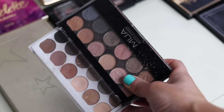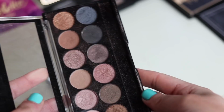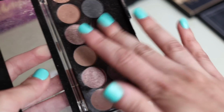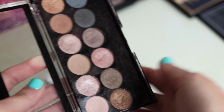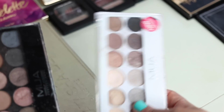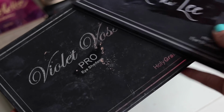I never use them and I feel like someone else could get more use out of them. They are really nice. This one's a little bit more cool tone, but they actually sell MUA at CVS. I don't think they have these palettes though, but I never use them, gonna be honest, so they're gonna go bye-bye. But two palettes from Violet Voss.